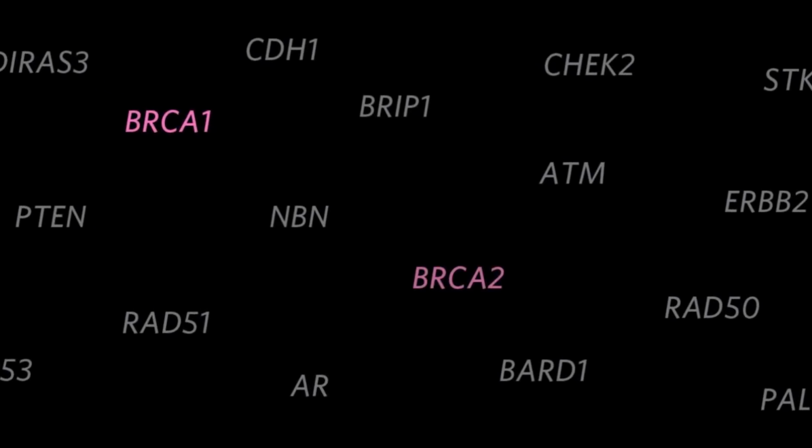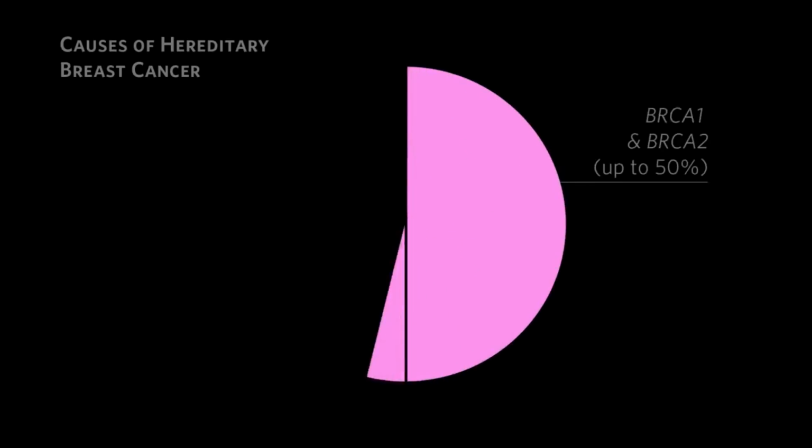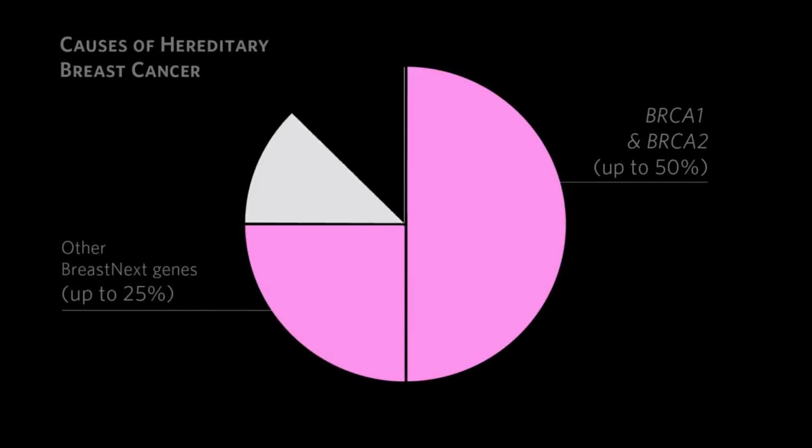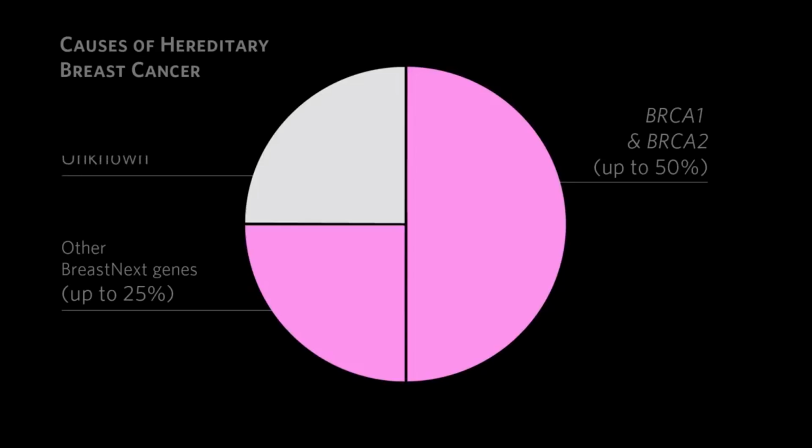So geneticists have been studying hereditary breast cancer for a long time and trying to uncover the genes that underlie hereditary breast cancer. And the two most common ones are BRCA 1 and 2, which probably account for about half of hereditary breast cancer. And then there's a number of other genes that account for portions of the rest. And most of the other genes individually account for small portions of hereditary breast cancer, but collectively account for about another quarter of hereditary breast cancer.